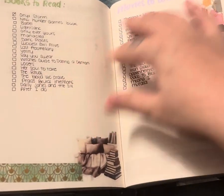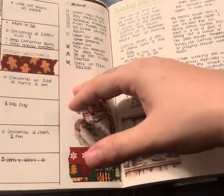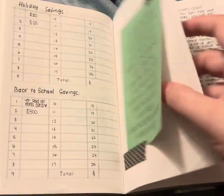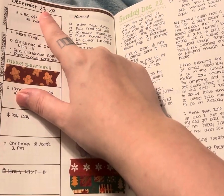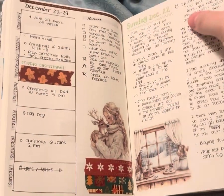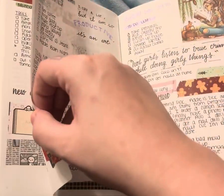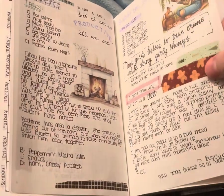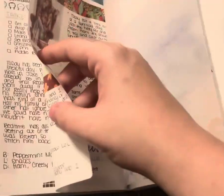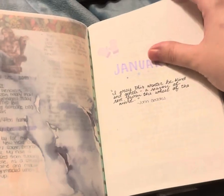I started off with some of the yearly spreads that I would normally put in here, some of the big collections and things like that. I started it the week of Christmas, so I started by actually journaling on those days, doing some memory keeping about Christmas this year, and just adding some fun decor here and there. And then this is where we get into January.